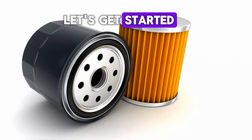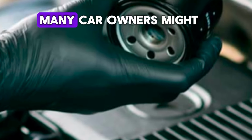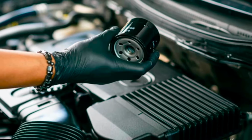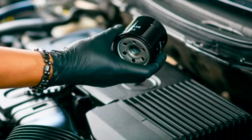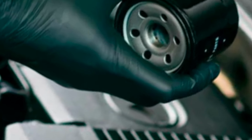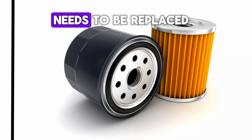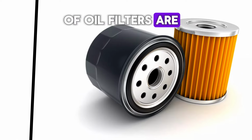Let's get started. First, what exactly does an oil filter do? Many car owners might need to pay more attention to technicians' advice to change the oil filter regularly despite its crucial role. If the oil filter is in poor condition, it should be addressed immediately. Oil's primary function is generally to lubricate all parts of the engine. To ensure optimal vehicle maintenance, it's important to understand the various functions of the oil filter and recognize when it needs to be replaced. Let us start by knowing what the functions of oil filters are.